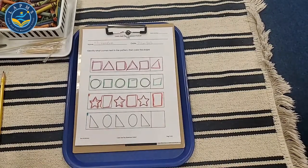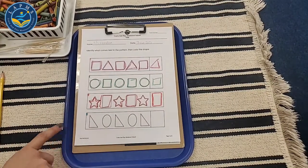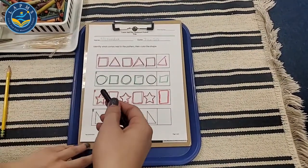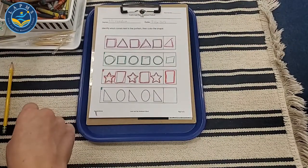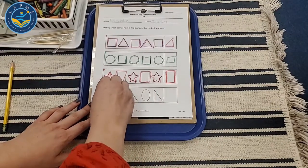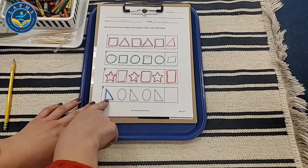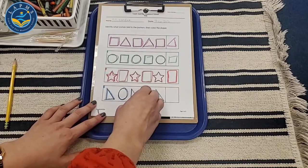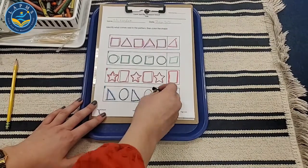Okay, let's look at the last one. What color is your last pattern? Blue? Okay, let's find a blue crayon. Okay, this is a different shape. What is that? That's another triangle, right? It's a different shape triangle, but it is still a triangle because it has one, two, three sides.